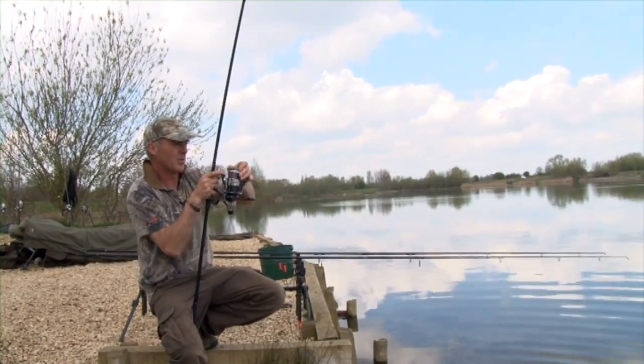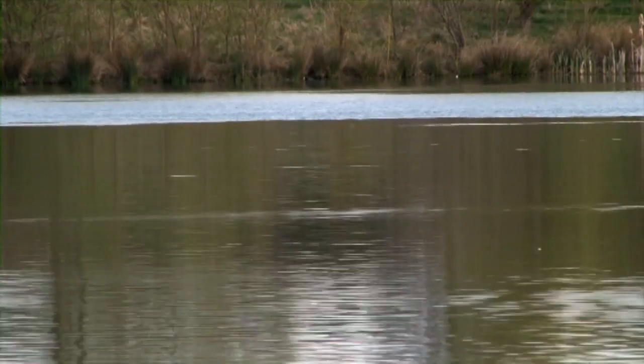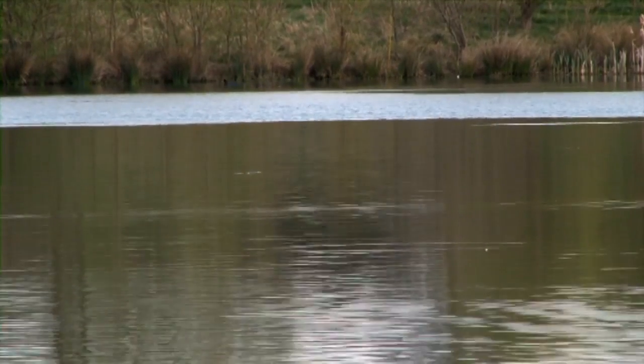I'm playing this one a little bit more carefully. This is the first bite on a zig. I've only got a small hook on there, long hook link. There's been a lot of fish topping out there in the middle. And I put a 5 foot, I think this is, 5 foot zig out in about 7 foot of water.